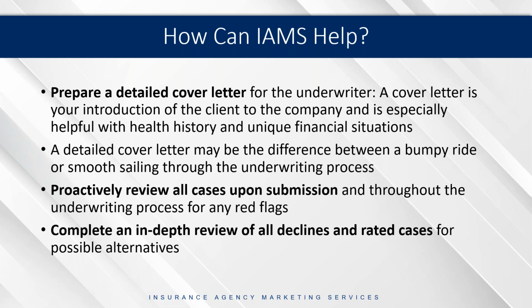Other things that we are doing right now is we are proactively reviewing cases. I review every case upon submission throughout the underwriting process for any red flags and any declines or rated cases. Every single one of those comes across my desk and I review them. Sometimes it's a quick glance and I can tell this is an amazing offer. Other times I can tell this is not an amazing offer and we can definitely do better elsewhere and shop for alternatives. That is happening whether you request it or not. We just do it. And if I see something that stands out, I will absolutely reach out and let an agent know so that he has the best possibility of placing that case.